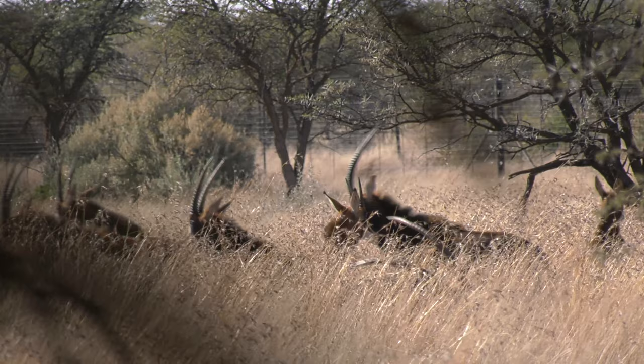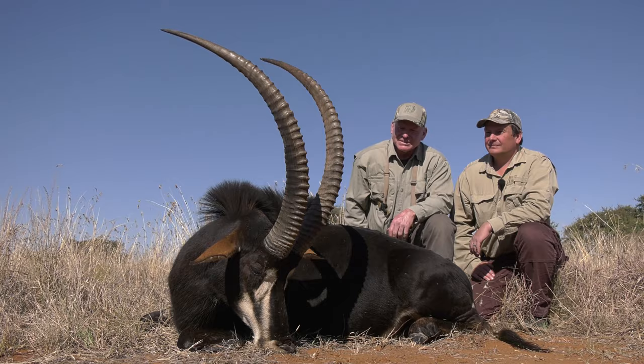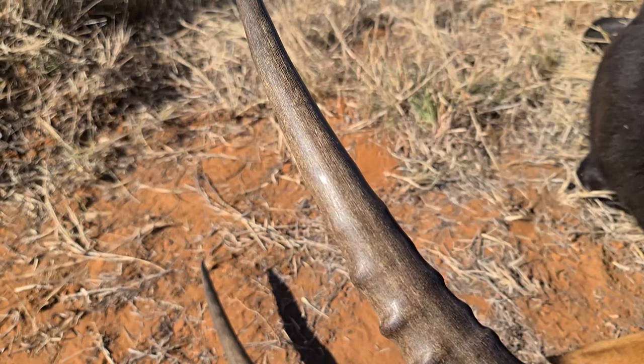I just want to congratulate you. Yeah, thank you. The first one for this trip, surely is beautiful. It is a beautiful animal. Very symmetrical and big bases, pretty animal. Yeah, we had to crawl a little bit to get to it. There were about six of them behind him. We had to wait till he stood up. And even then, I was a little concerned about shooting one behind him, but it worked out.